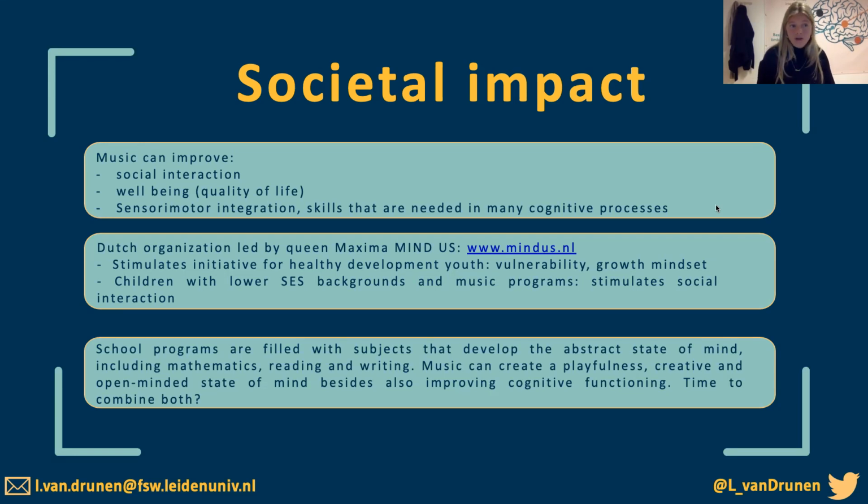And she also thinks that by introducing music programs, people in more deprived environments can perhaps show an improved effect by learning to play music instruments, for example, because it also stimulates social interaction, but it's also good for brain development, as I just showed in my presentation.